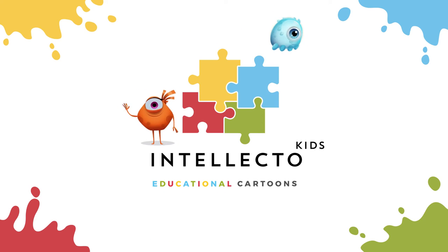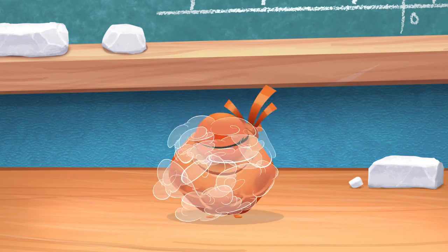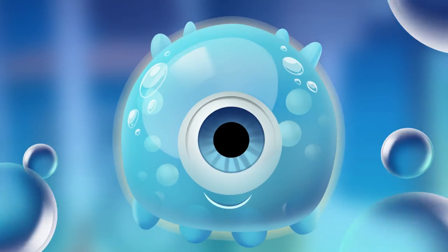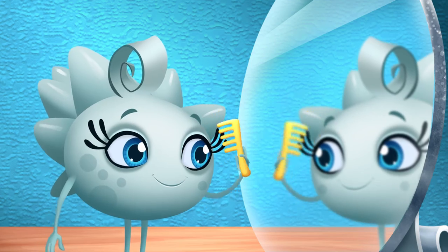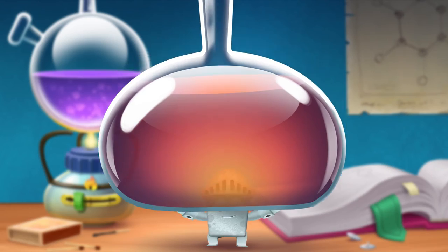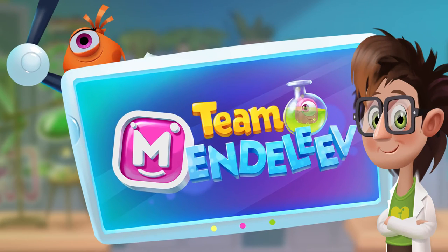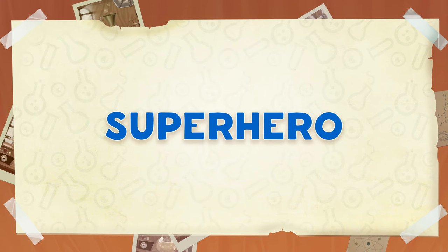IntellectoKids. This is Cupril. She can transform. This is Wolfram. He can light up. This is Hydrogenium. He can fly. This is Argentum. She can become a mirror. This is Ferrum. He's very strong. And this is me, Professor MJ. We are the Mendeleev team. Superhero.